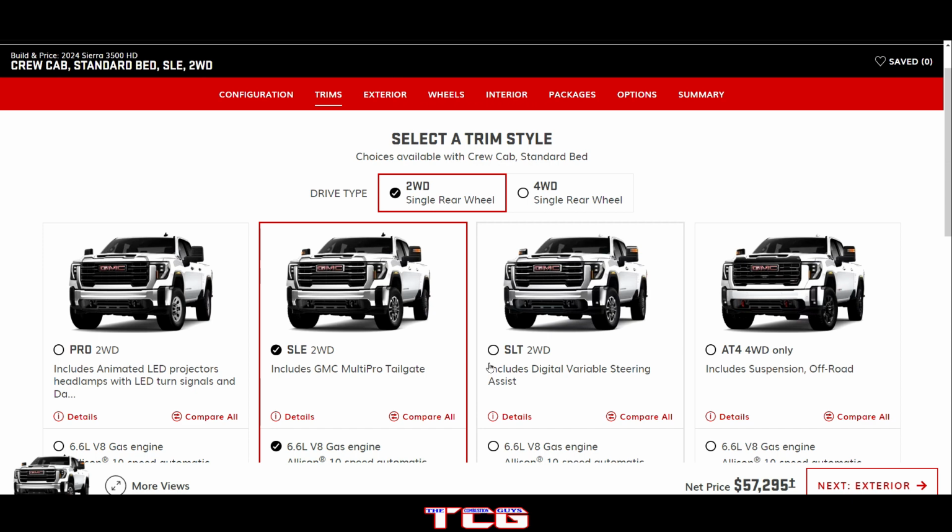So anyways guys, that's going to be it for the 3500 and 2500 GMC Sierra HD build throughs, and hopefully you guys enjoyed today's video.